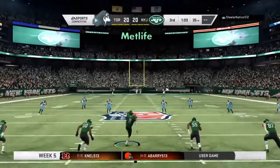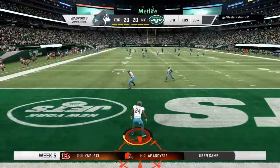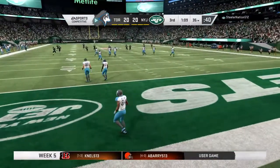Fitting for what's been a tight ball game. We're all even at 20 now as the kick's away.